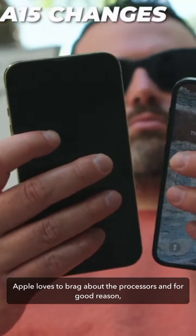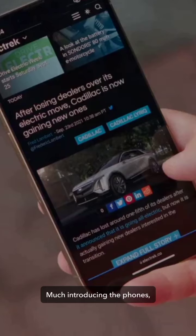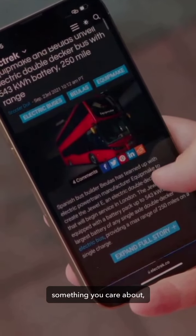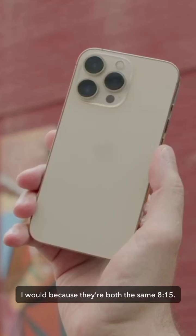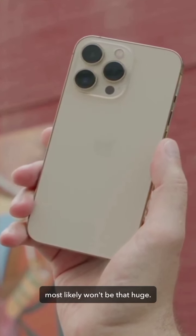So the A15 in the iPhone 13 and 13 mini has a 6-core CPU and a 4-core GPU. The Pro and Pro Max, on the other hand, feature a 5-core GPU. Apple didn't focus on this difference much introducing the phones, but the processors are different, and if that's something you care about, just be aware of it. But because they're both the same A15 chip, differences most likely won't be that huge.